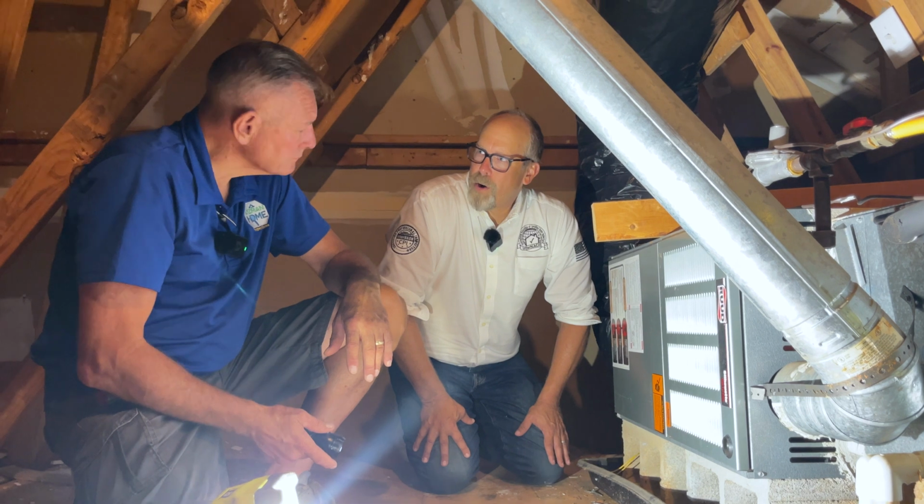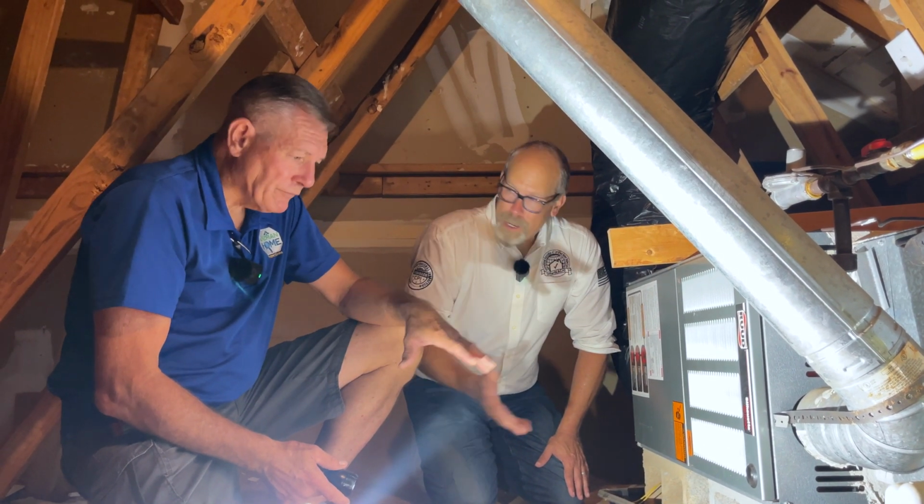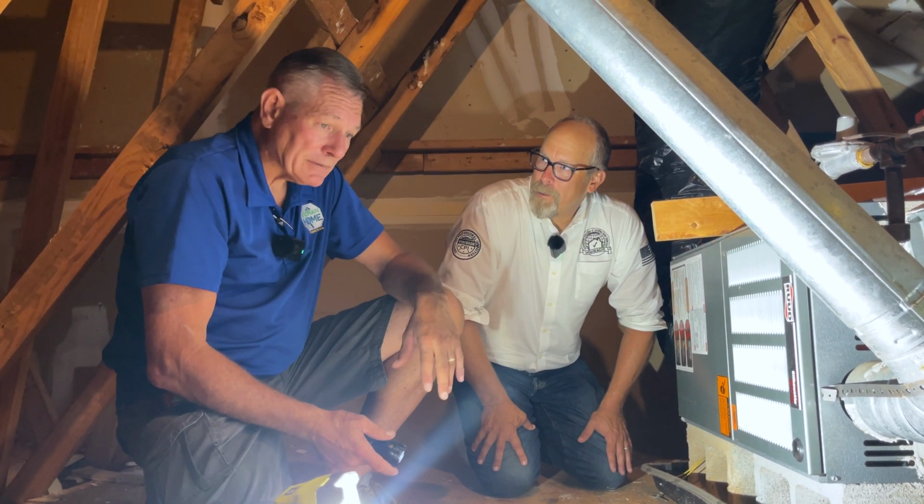So if I was a homeowner and something's not working, the air conditioner isn't working in the summertime, come up here. First place to check, yeah. See if there's water in the pan. 90% of the time, that water is going to be to the top.